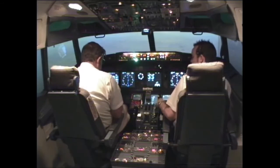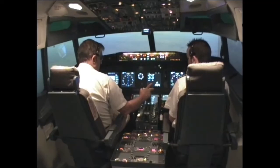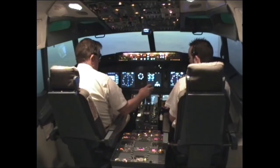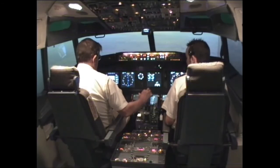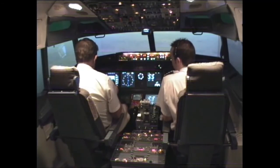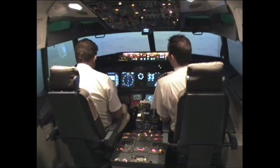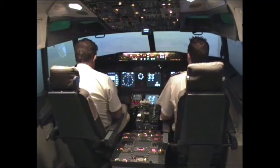So we're coming up on our top of descent there. What I'm going to do is disengage your autothrottles: give them a squeeze, release and give them a second squeeze to confirm, and then pull them all the way back. Then lower your nose down to the artificial horizon. Just bang on that line, and that will gently descend us.